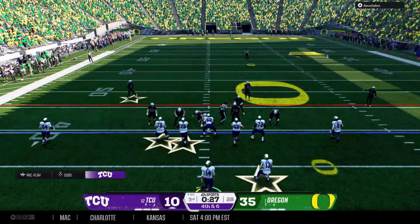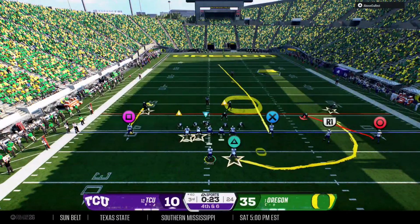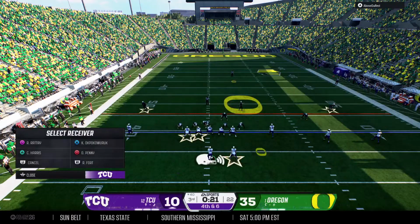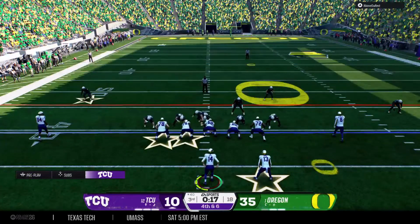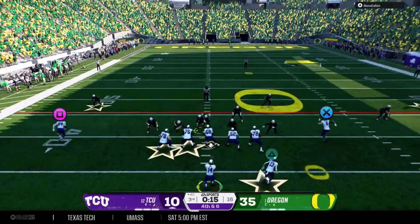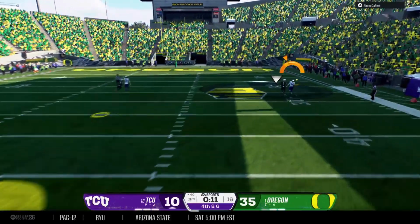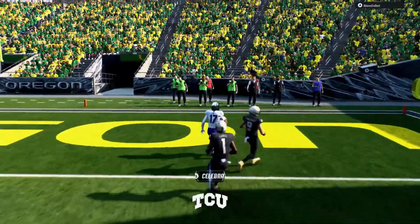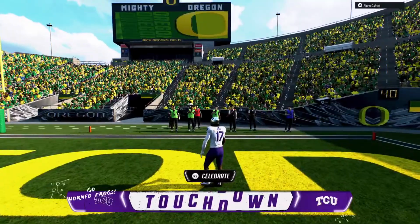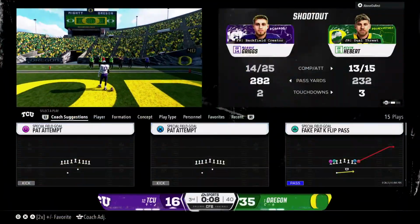And the Horned Frogs will come to the line looking to convert on fourth down. Trying for a fourth down completion. Taking a deep shot here to the right. Caught way downfield and still running inside the 20. All the way to the end zone. What a play. Touchdown, Horned Frogs.